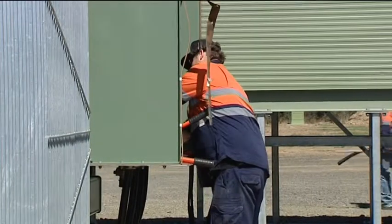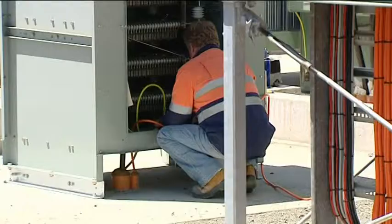What you will see is many more distributed power generation facilities like this cropping up right throughout Australia. We estimate that about 20 to 25% of the total electricity needs in Australia can be met by distributed generation.